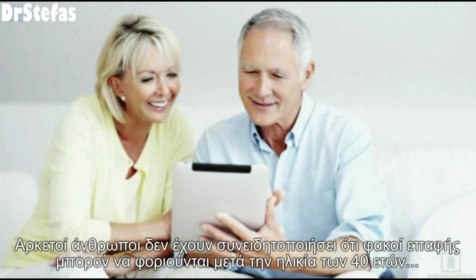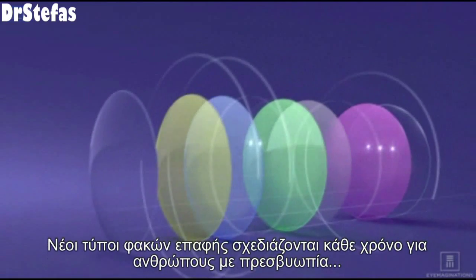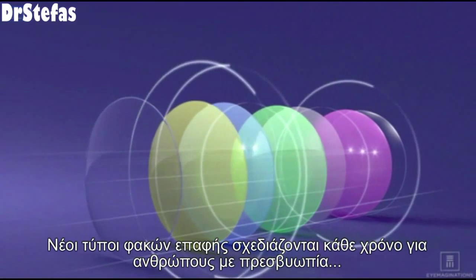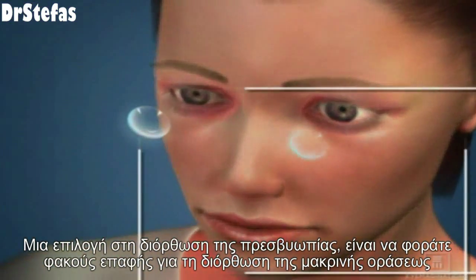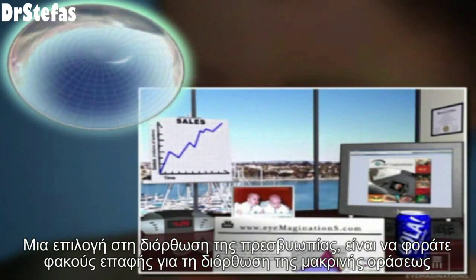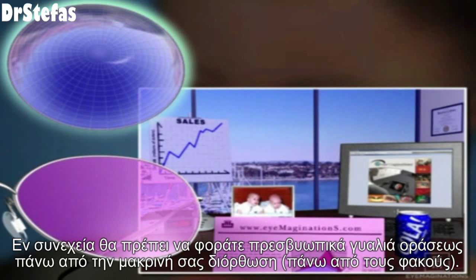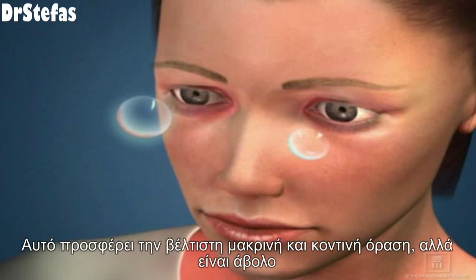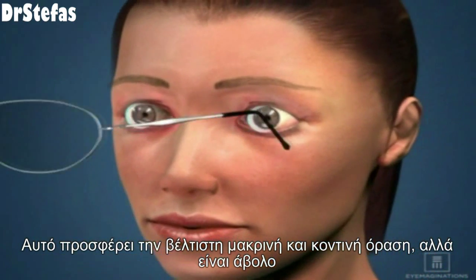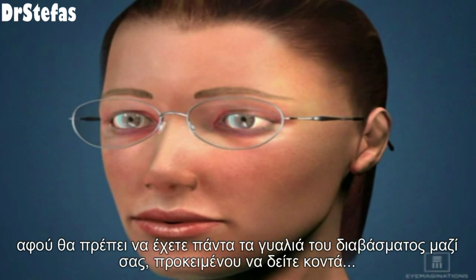Most people don't realize that contact lenses can be successfully worn past the age of 40. New contact lens options are being designed each year for people with presbyopia. One option for correcting presbyopia is for you to wear contact lenses for distance correction. Then, for near vision, you must wear reading glasses over your distance correction. This provides the best distance and near vision, but it is inconvenient because you will always have to have your reading glasses with you to see up close.